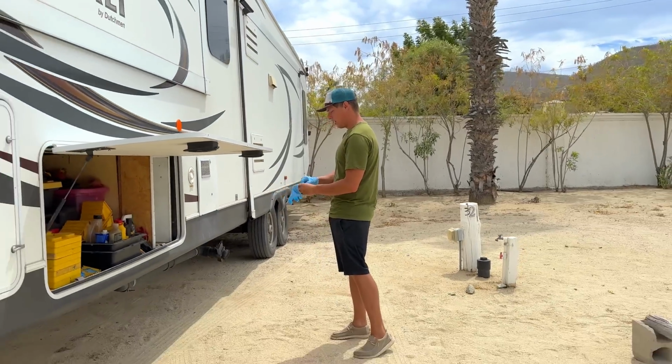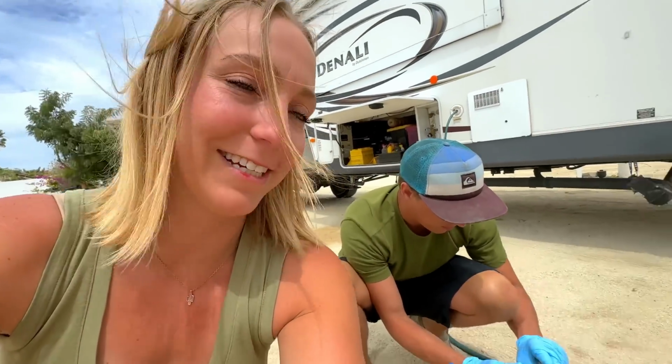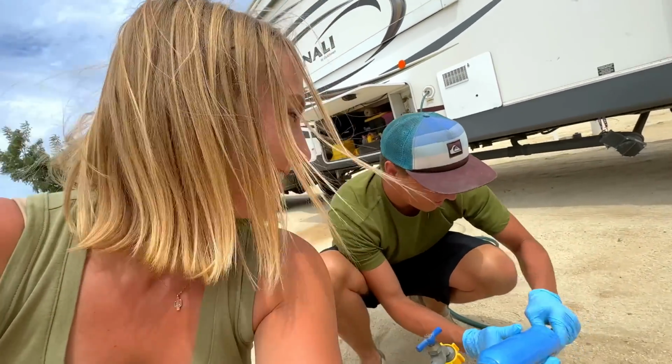So he just let us pick a spot to back in to dump and fill our water tank. We started out only putting purified water in our water tank, but now a month in, we've started filling up our water tanks with like RV park water. We don't drink it, but we do shower and even brush our teeth with it. We're living on the edge.